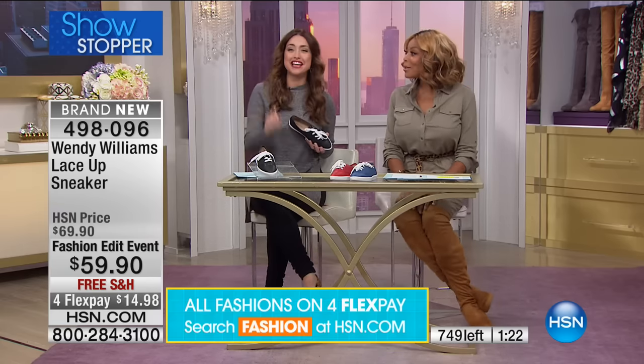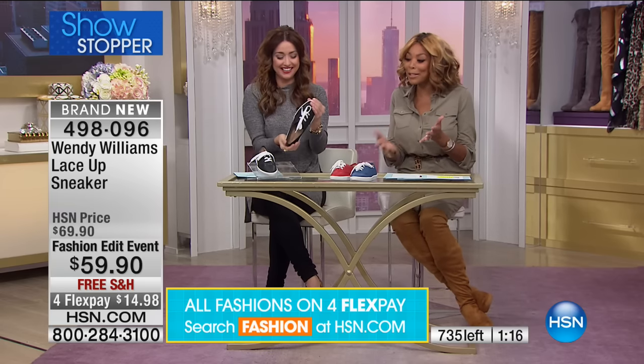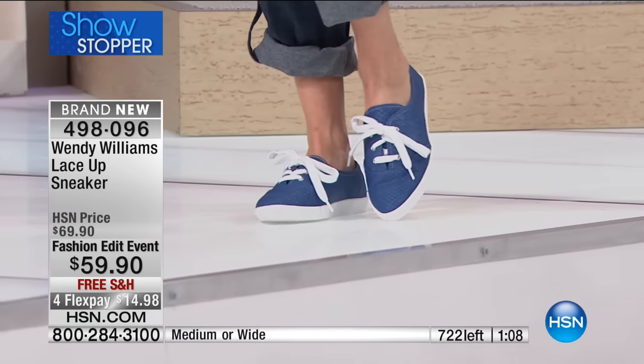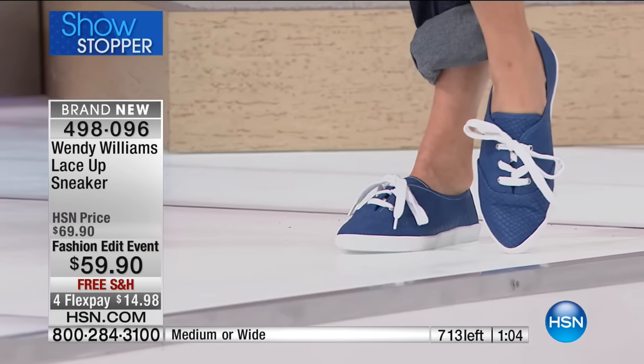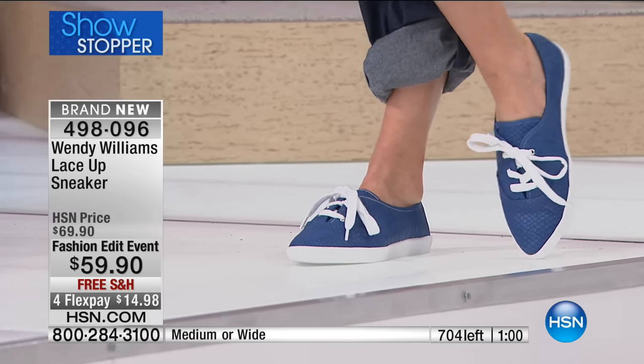Is that the get the look? Can we put that on the side? I'm just trying to draw up a picture for you. Don't get stuck in a box with fashion. Just because you have a sneaker doesn't mean you have to wear it with smelly sweatpants. We love that. You can still be really feminine, really pulled together. Remember, these have a reptile embossing to them.